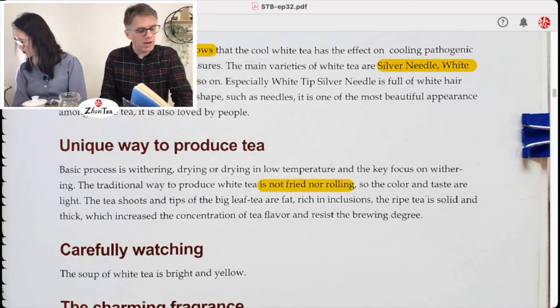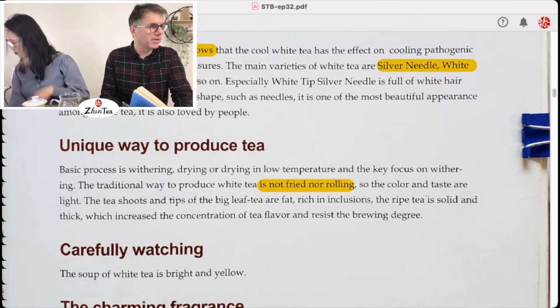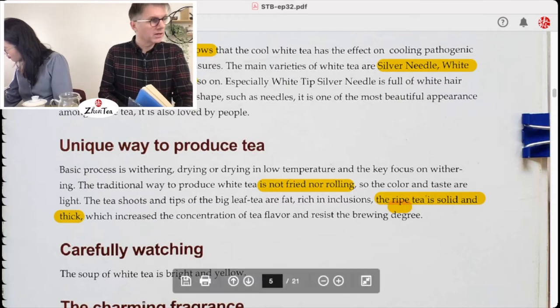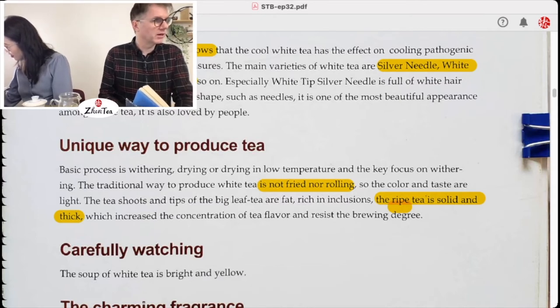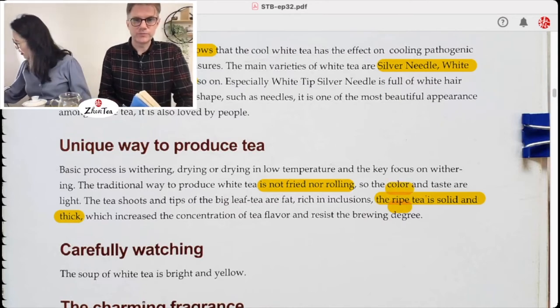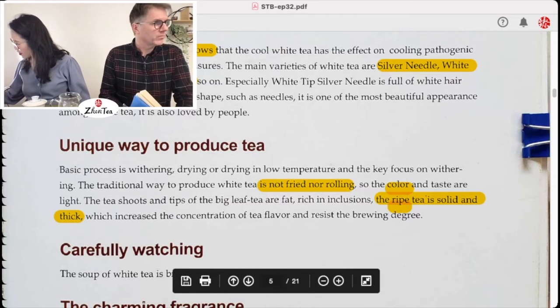But they do mention ripe tea, and I didn't really know what that meant. The ripe tea is solid and thick. I couldn't figure out what they meant by the word ripe here. Is that maybe the finished tea? Why the ripe tea, though? Anyway, it means the finished tea, the dried leaf that we purchase. Right. Yeah. The finished tea.